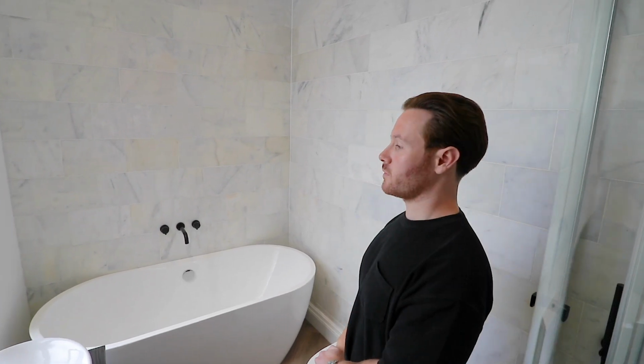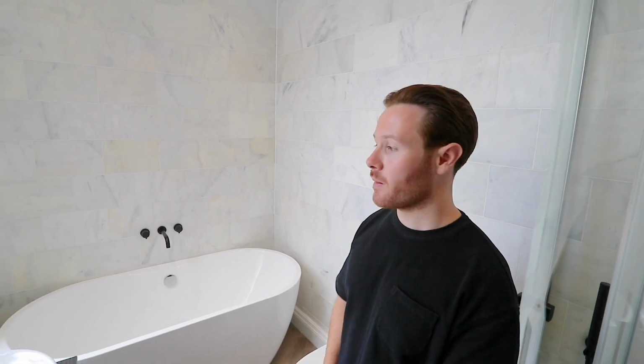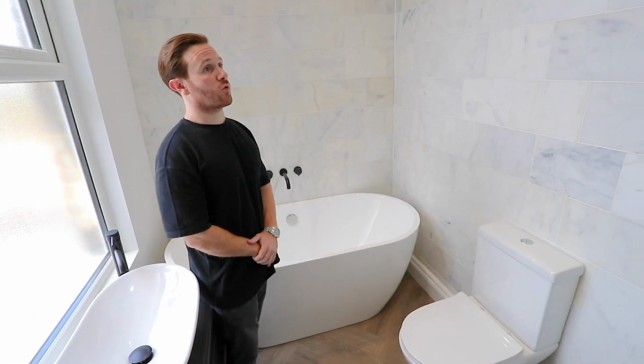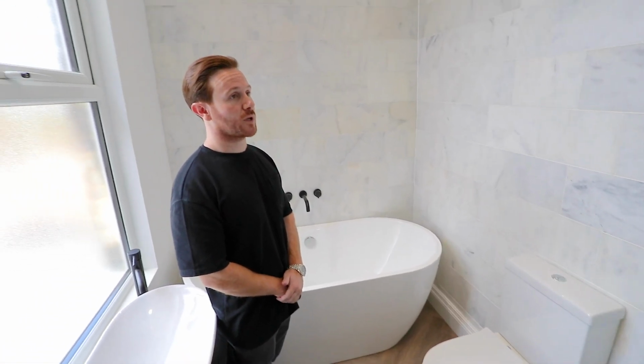They were, I'm not going to lie, really difficult to fit. They had to be wet cut. It can't just be a dry cut like normal tiles. So that was a pain, but they look really, really nice, so we're pleased with that. Got a nice modern toilet down there, so yeah, overall we're really pleased with this bathroom down here.